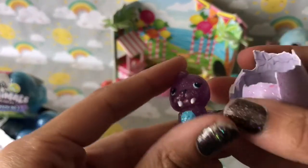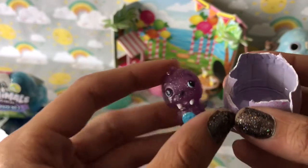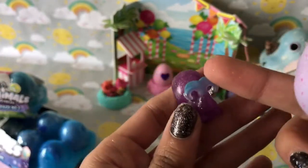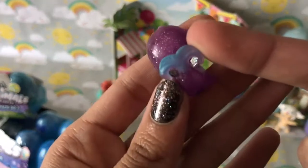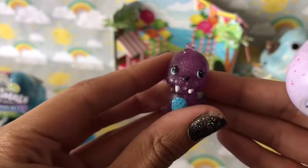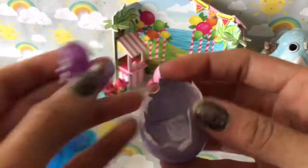I think I found these at Walmart recently. So they must have just had them back in their stock and forgot to put them out for a long time. But this is a seal with a blue tail, sparkly silver wings, a purple see-through clear body. Those are amazing. That's amazing.